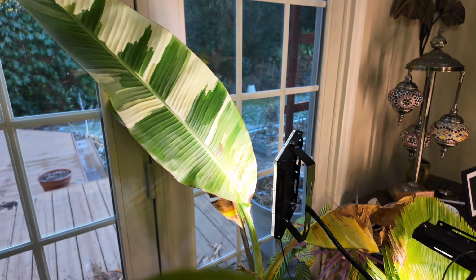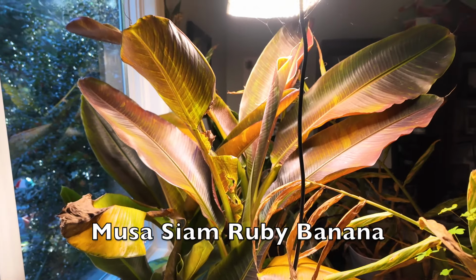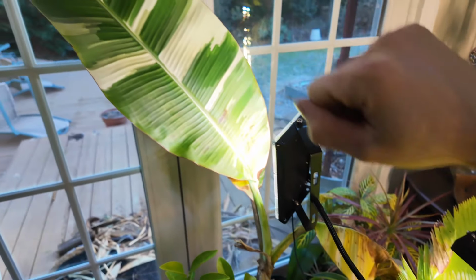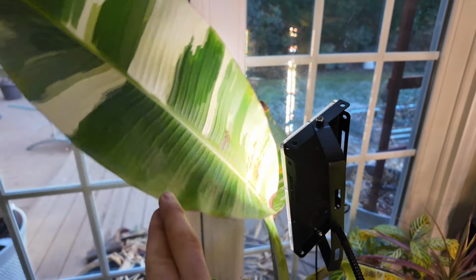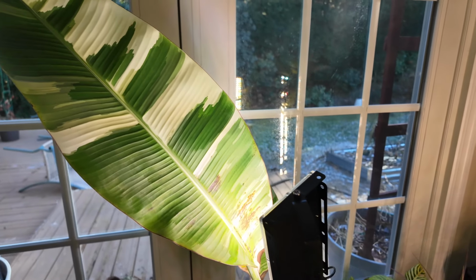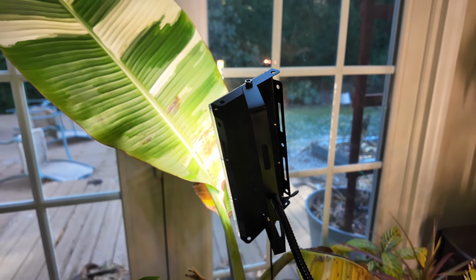But even with the grow light, this plant is not getting the light that it needs. I wouldn't exactly say it's dying, but it's not really actively growing. It got 1 leaf inside the house, and honestly, that's a win. This is starting to yellow and overall just not really thrive inside the house in general. So I am excited to bring it outside where it will thrive during the summertime.